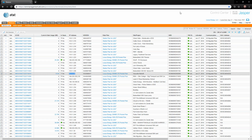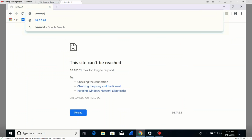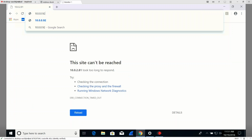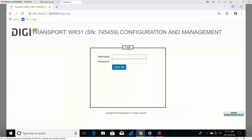I'm going to go ahead and pull up the document retrofit. That's actually the project that I was working on. So again, I'm logged into a laptop that's already connected to the cell modem on Profile 28. All I should need to do is type in the static IP address that's showing up on AT&T, and then go. Fingers crossed, the cell modem's online, and here we are.